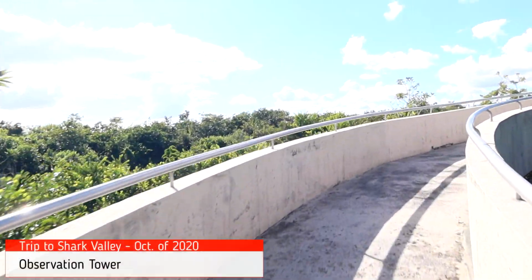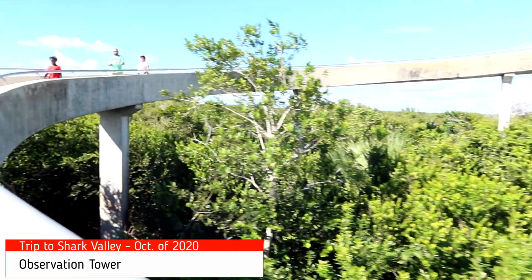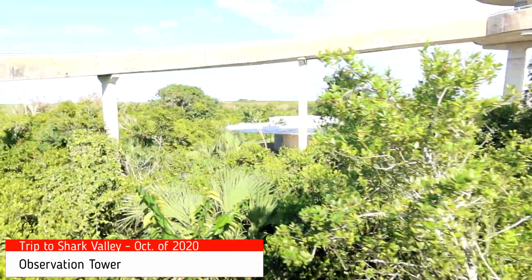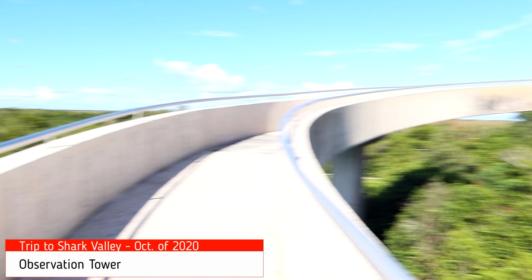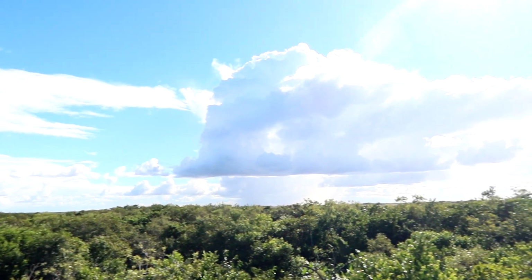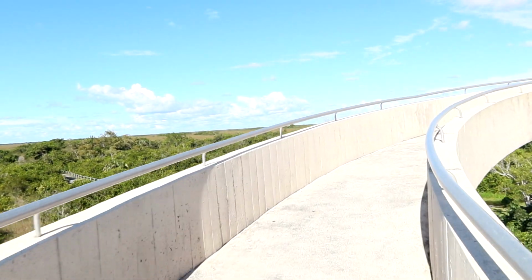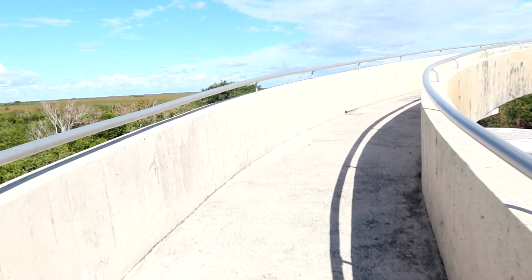So here I am going up the loop of the observation tower. I have some people coming up there. I'm not going to film them because I want them to be on video. So I'm going to keep headed up, and this is a beautiful shot, as you can see here, of the observation tower. And even from here, I'm not up to 65 feet as of now, but even here you get a beautiful view of the Everglades. I would say this is like the heart of the Everglades.